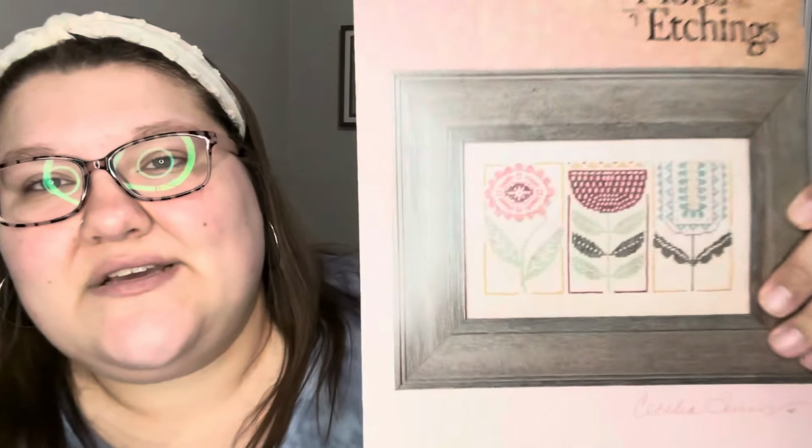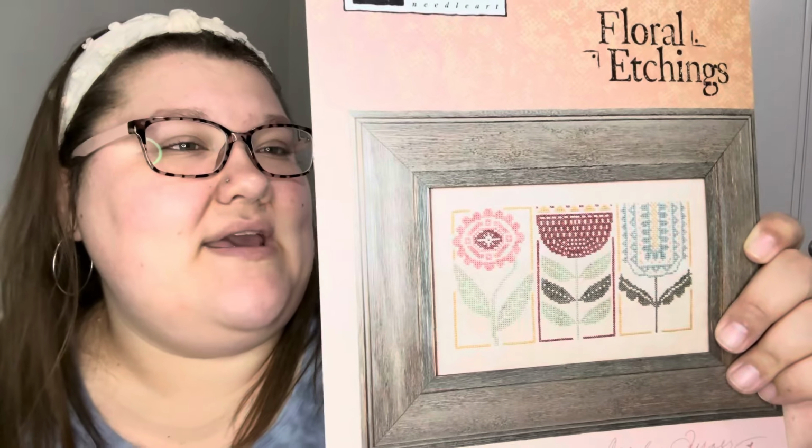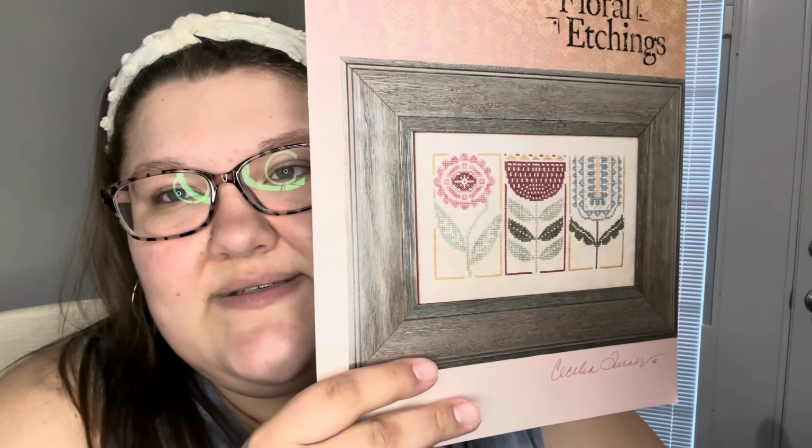All right. So the next pattern that we got from Heart in Hand was Floral Etchings. So these are those gorgeous flowers that came out. And I'm going to have to open this one up so I can tell you the stitch count on this one. So gorgeous. Let's see. It's 121 by 65. 121 by 65. I just love it framed like that. That frame is really pretty with this. All right, that's Floral Etchings.